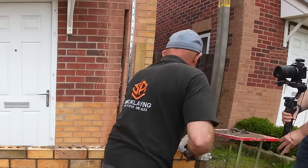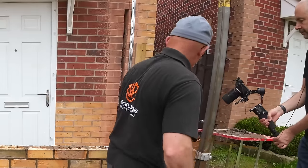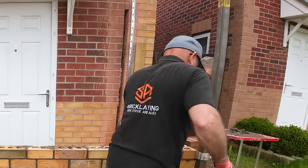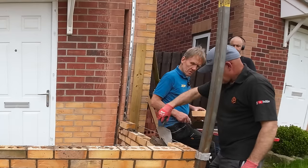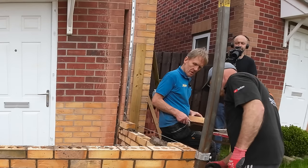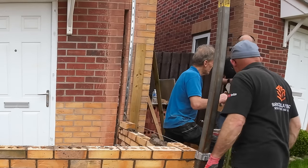That's another one when you spread. Bias it towards the front. Like that, so it just pushes. That's it, it's filling all my joints. You're angling your trowel so it pushes it to the front. Yeah, looks like a good job.